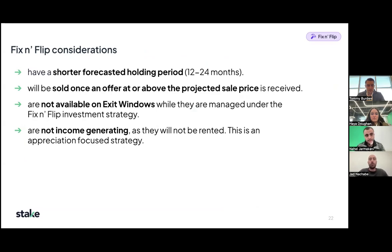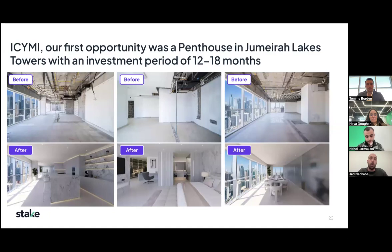These fix and flip opportunities are not available on exit windows. If you're familiar with Stake Again, exit windows allow you to exit part of your investment or your entire investment without the property being fully sold. Whereas for the fix and flip investment strategy, this is not an option because we want everyone to realize an exit at the same time, right? And these properties are not income generating. They're not going to be rented. That means they're not going to be paying dividends on a monthly basis, but they will appreciate in value and allow you to exit at a higher appreciation.